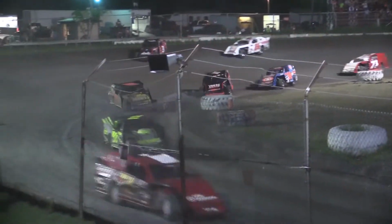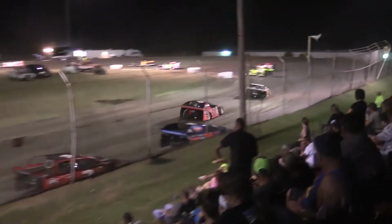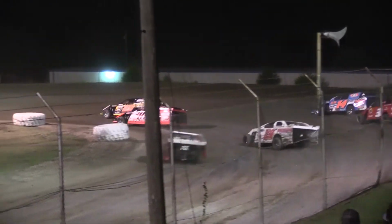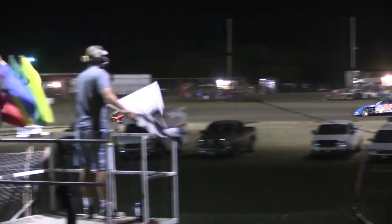White flag going to be out this time by. One more lap to go for Clyde Dunn Jr. Dykes goes high in turn 2. The car works well up there. Here comes Sean Joe on the bottom. In the turn 3 for the final time.